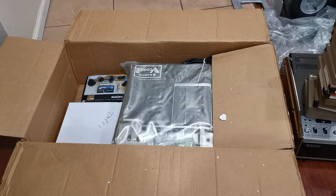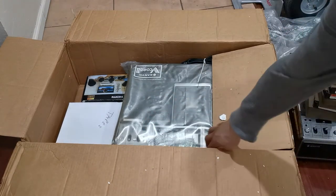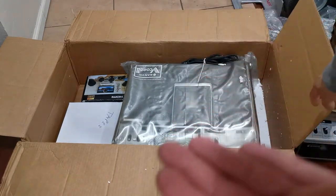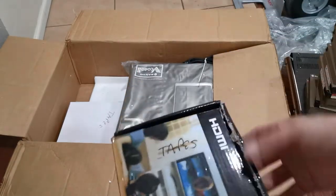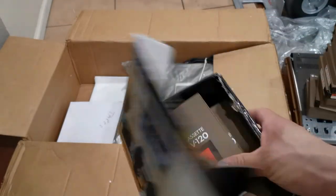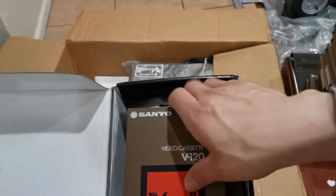At least to me, this was a very good purchase, especially since I happen to love these very old, very rare machines. Now look at this. This is yet another box with even more tapes. This is a whole lot of tapes. All right. We have two more tapes in here. Wonderful.